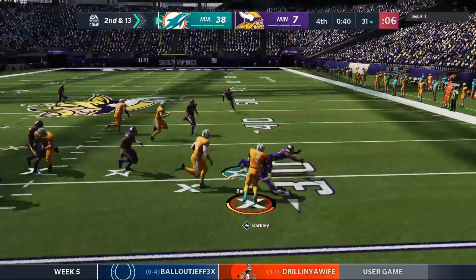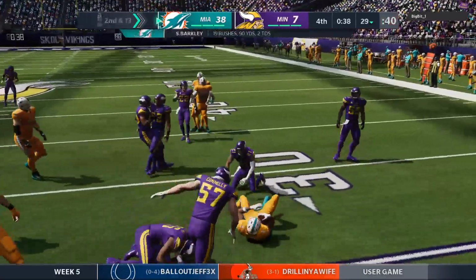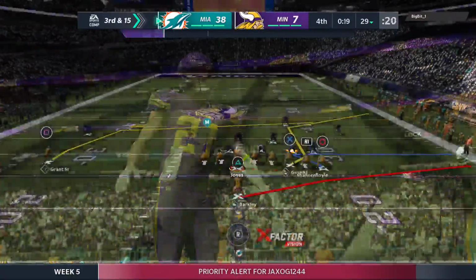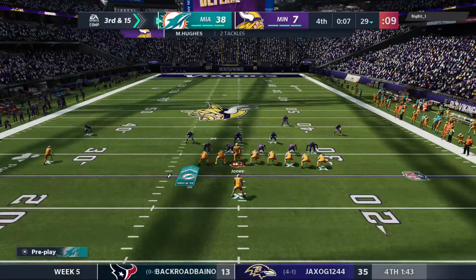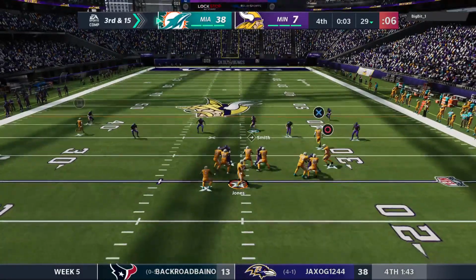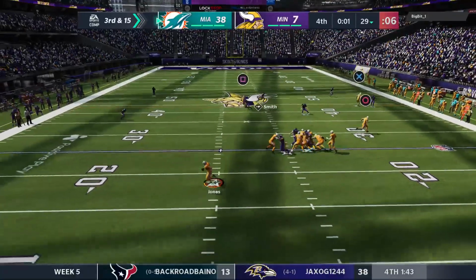Again, it's Barkley. And yet again, he's stopped behind the line of scrimmage. Great job by this Vikings defense. 3rd and 15 coming up after that loss of 2. And it's 3rd down. Now on 3rd and long, they'll look to throw.